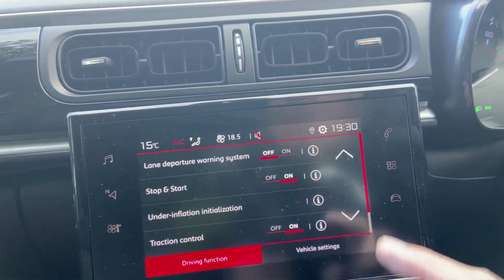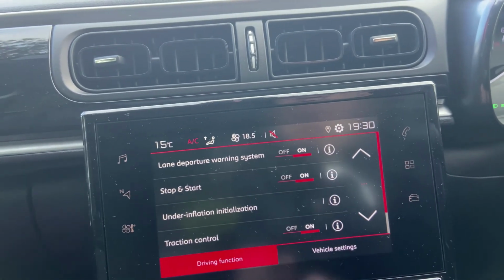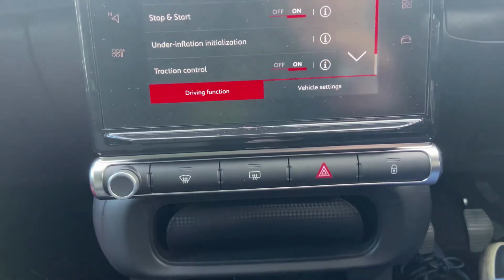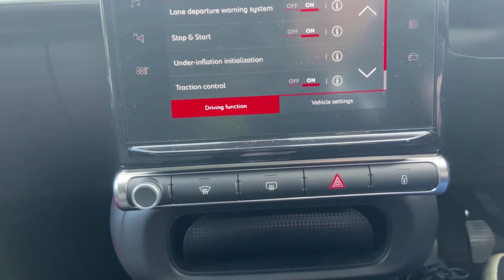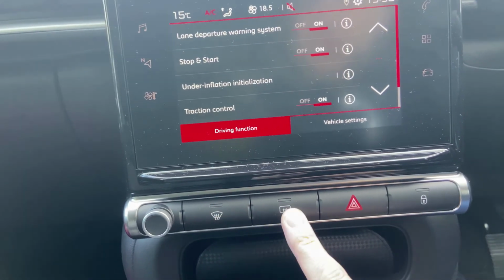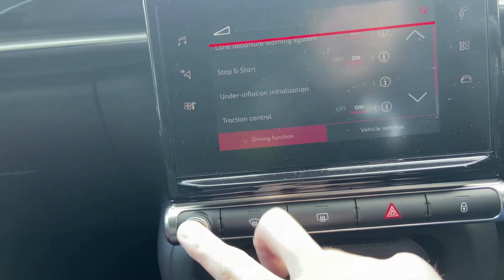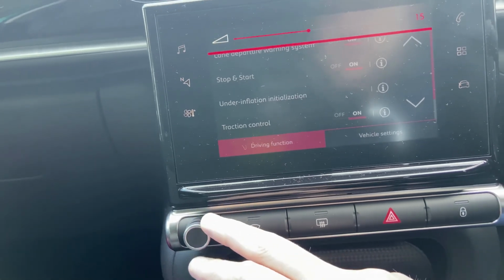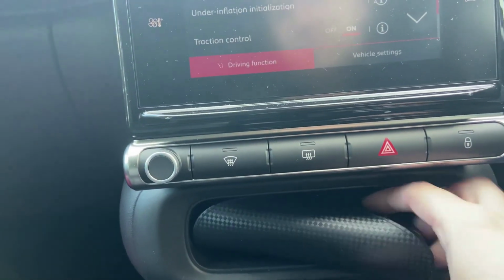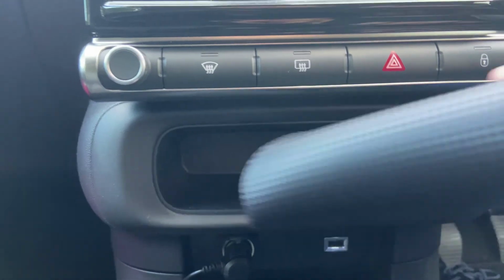And you've got things here you can turn on and off, lane departure warning, you can turn that on and off. You've got your stop start, all this kind of good stuff. Down below you've got things you might use in the dead of winter. You've got your defrost, rear defrost, hazard, door lock. This is a volume knob here, you can turn the radio on and off. And then down here you can keep your sunglasses, or just put anything, knickknacks, things like that.